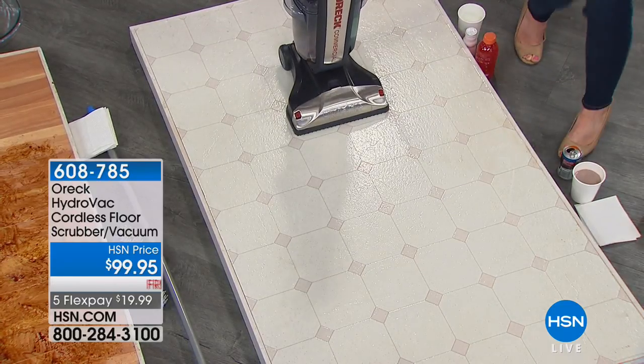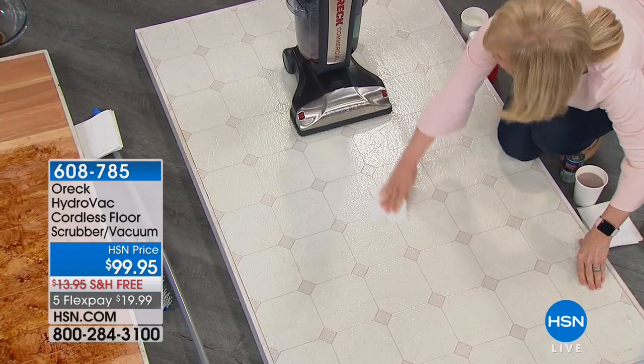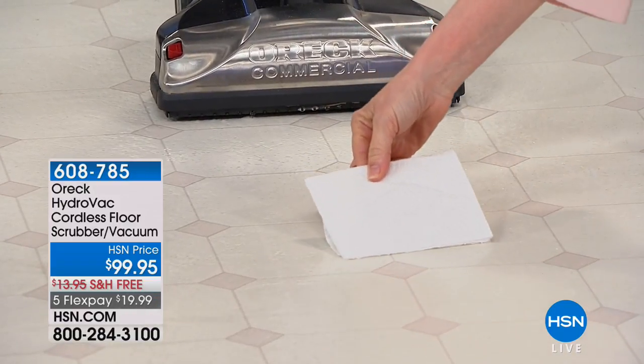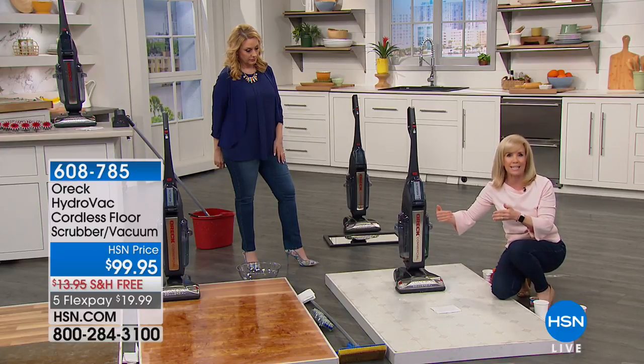The other thing about this, Julie, is it has a 20-volt battery. Exactly, that's what my husband has for his power tools. So it cleans and it's completely dry. It scrubs your floors. There's a squeegee right here, so as you pull back, it dries it instantly.